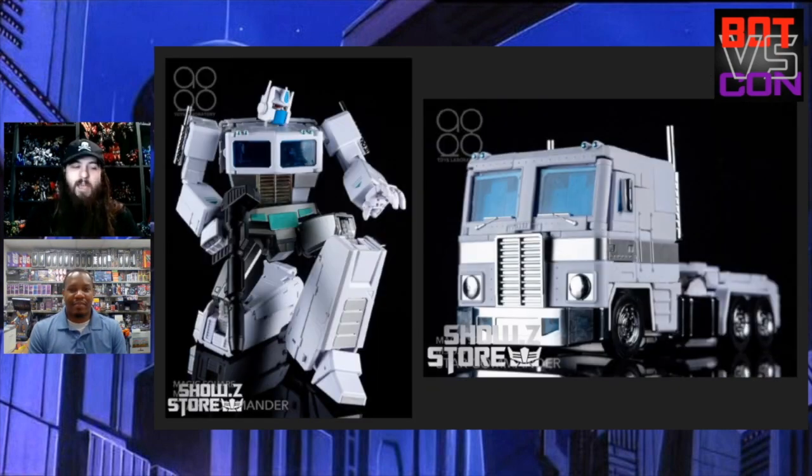So the last thing we have for you is the Magic Square MS-02W Star Commander Ultra Magnus 2.0 version. And that's a mouthful. This is already on its way to me. So I am very excited. I like the chrome. I like that it has the silver stripe in both robot and vehicle mode, because that breaks it up so much more. And I cannot wait to get this and slap some stickers on its shoulders and have my definitive Ultra Magnus.